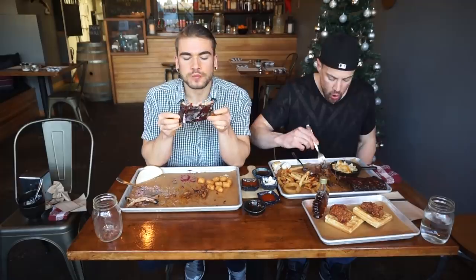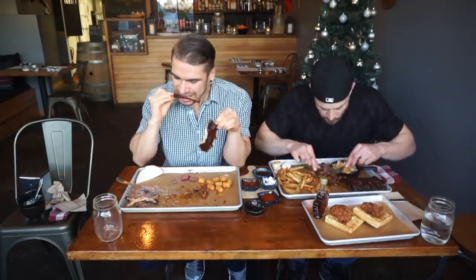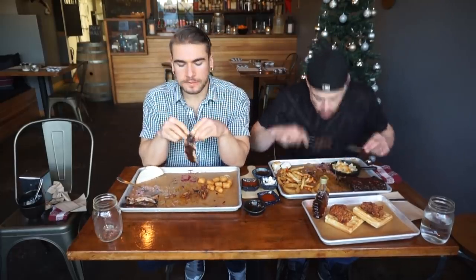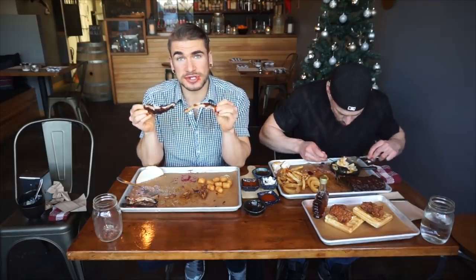Okay, everything's being locally sourced, it's all organic. So if that's something that's important to you, it's really unique that they're offering such items here. The rub on the rib definitely has some paprika in it. Not getting any real strong flavors from it, just very, very mild. It'd be friendly to, I think, everybody's palate. Got a nice rack there. I do like racks.